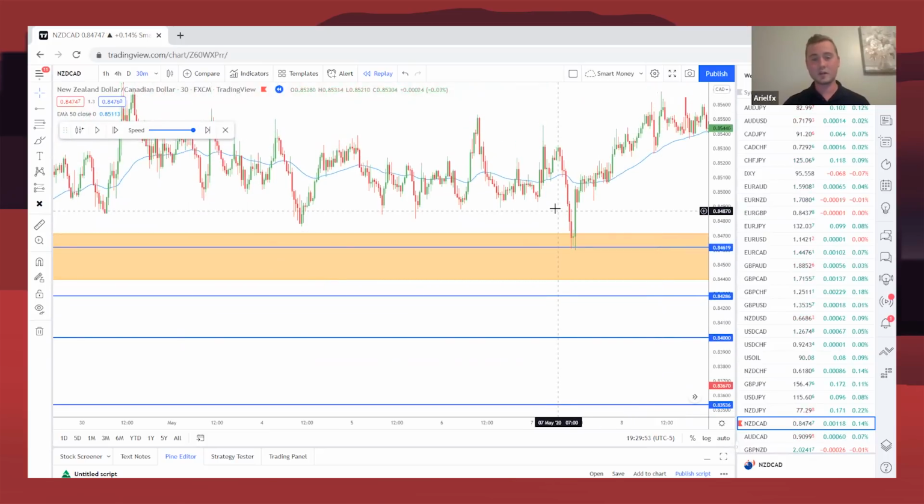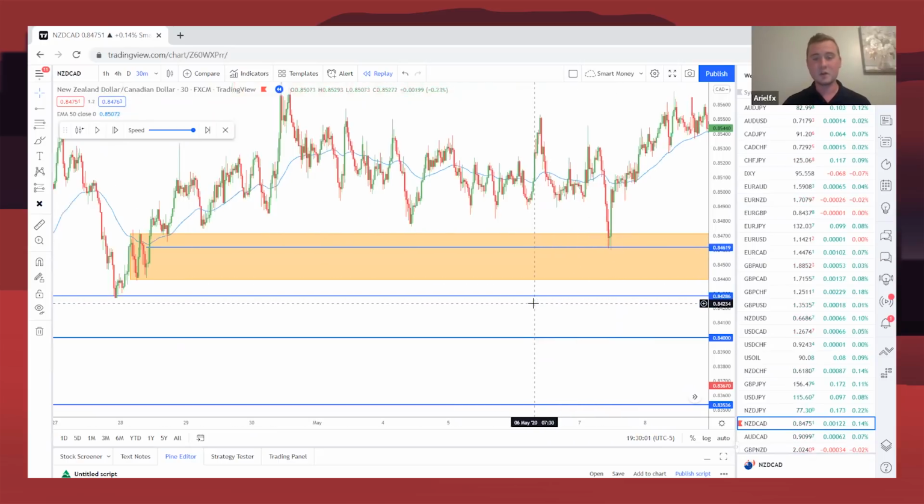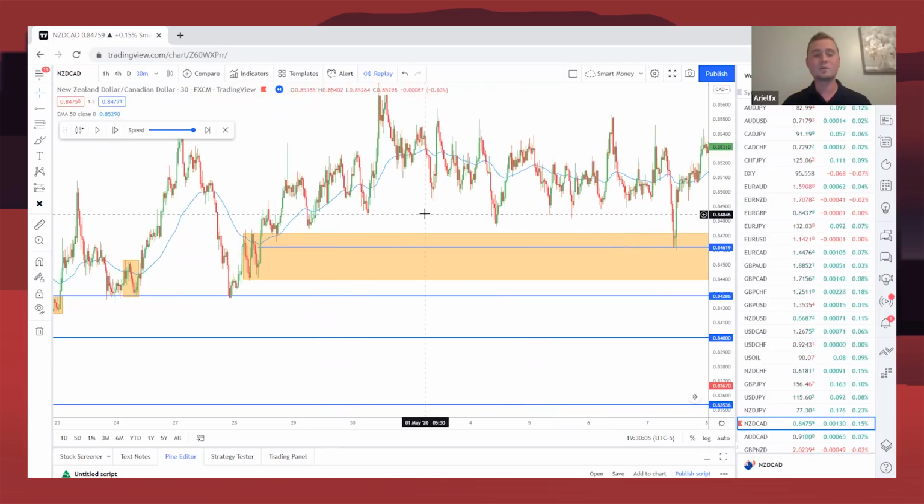If you guys are struggling to find proper entries, if you guys are having 50, 100, 150 pip stop losses, it's completely unnecessary because all you have to do is find where institutions are looking to place their new orders, and you will get precise entries.